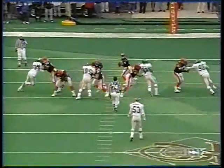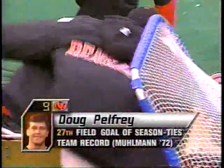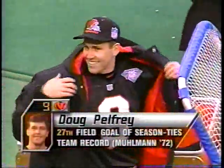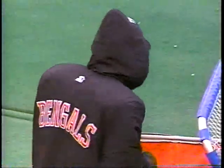And here we see the key play on this drive, the 4th down play where Blake gets some pressure. He needed 16. He pulls it down and gets it. Nice dive there at the end. Great running ability. We see Doug Pelfrey, his 27th field goal of the season, tying Horst Mühlmann.